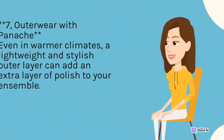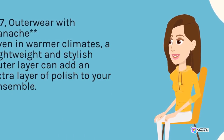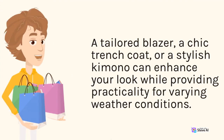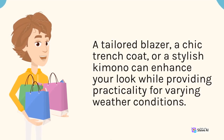7. Outerwear with panache. Even in warmer climates, a lightweight and stylish outer layer can add an extra layer of polish to your ensemble. A tailored blazer, a chic trench coat, or a stylish kimono can enhance your look while providing practicality for varying weather conditions.